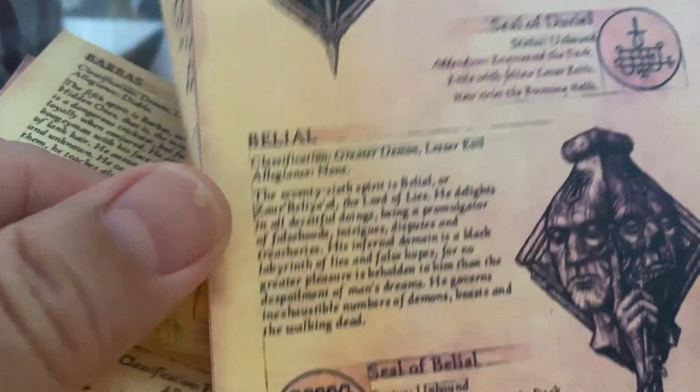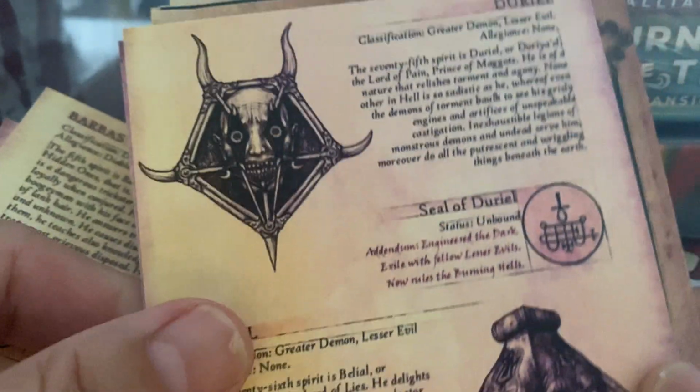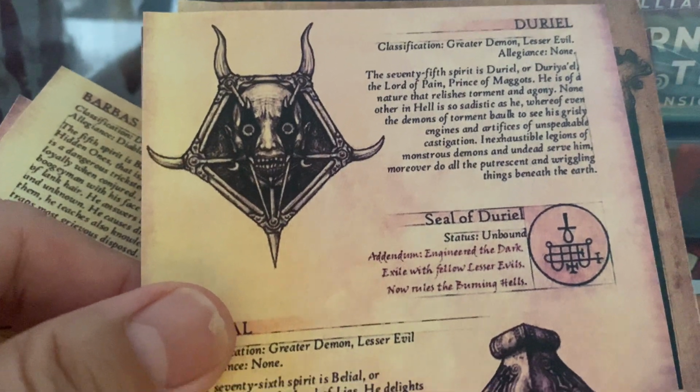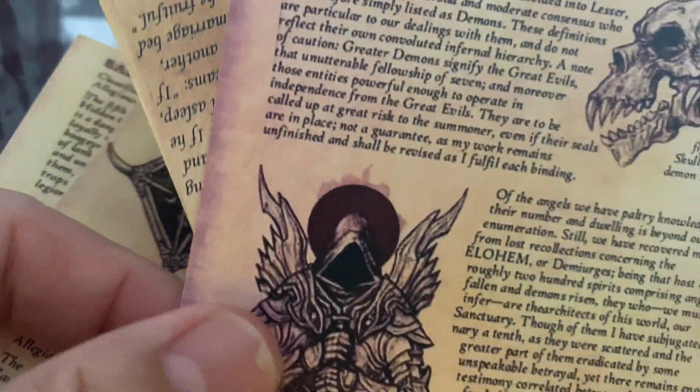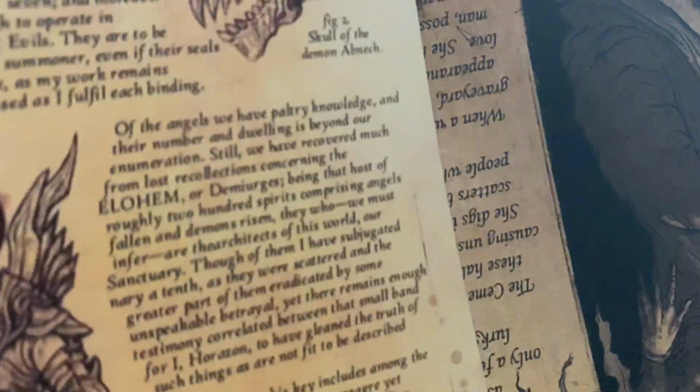And we have others like Belia, Durai. I don't know. There's a seal as well for most of them. So this is quite interesting. You can see that there's a lot of scrap books of notes and stuff.